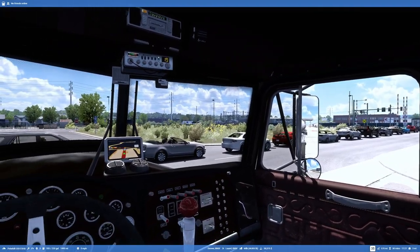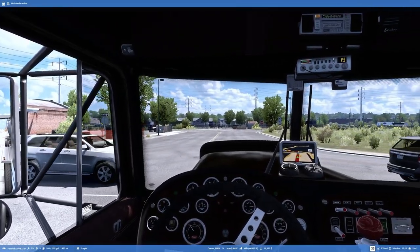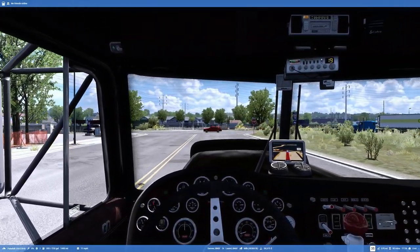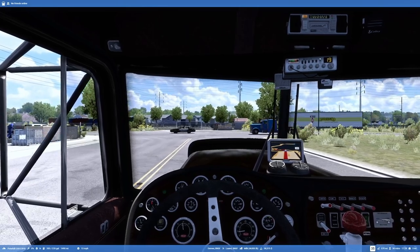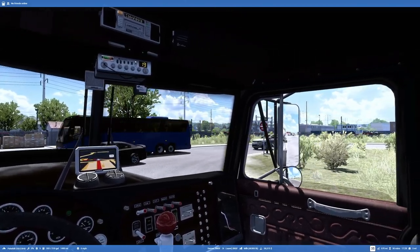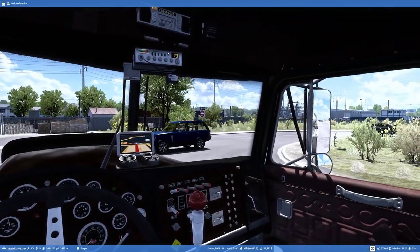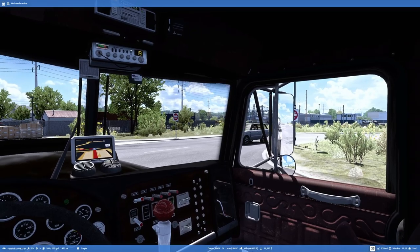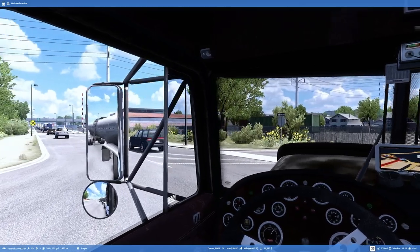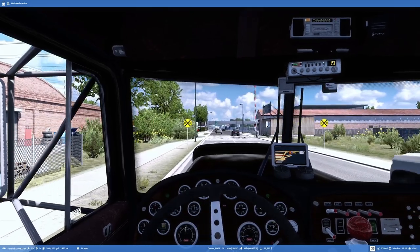Okay, let's see if we can... Let's poke out a little bit. Let them know we're here. Oh, nice. He's letting us go. Thank you, sir. Appreciate you. Turn left. I think that was a sir. It's hard to see with this. Okay, I'm gonna go for it. Grinding away. Man, those frames really, really tank there.